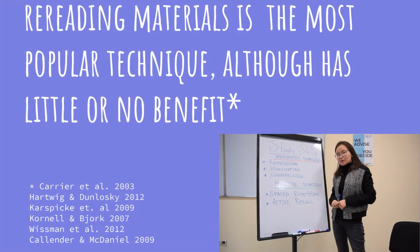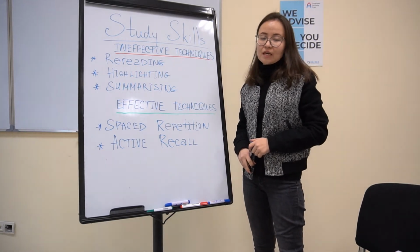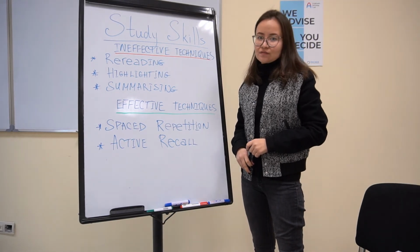Many of us do so when we just reread the passage or repeat the presentation slides before taking an exam. Even though most of us use it, it is still considered ineffective. If you are curious, you can read the material mentioned below. Probably everyone has a friend who has a highlighter for absolutely every occasion. Even though highlighting is meditative and fun, it is also one of the ineffective strategies.